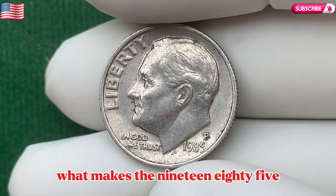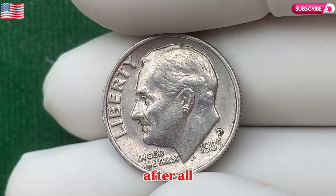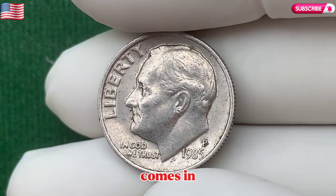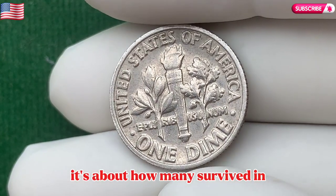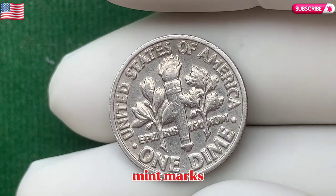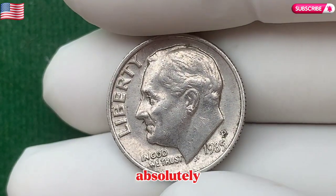So, what makes the 1985 Roosevelt dime so special? After all, it's not especially old, and millions were minted. But that's where the beauty of coin collecting comes in. Rarity isn't just about how many were made, it's about how many survived in pristine, untouched condition. It's about errors, variations, mint marks, and the tiny details that make one coin ordinary and another absolutely extraordinary.